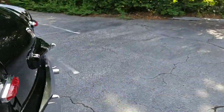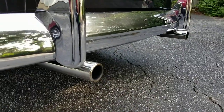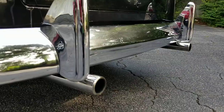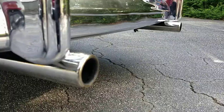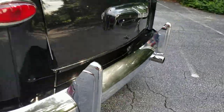Let's step to the back. We'll hear that exhaust note. Does have Smitty mufflers on it, which is really nice, especially with the flathead. I love the sound of the Smitty mufflers with a flathead. It's got a nice pop to it, nice cackle. No smoke or anything. Car runs really well. It doesn't blow any smoke out of it.